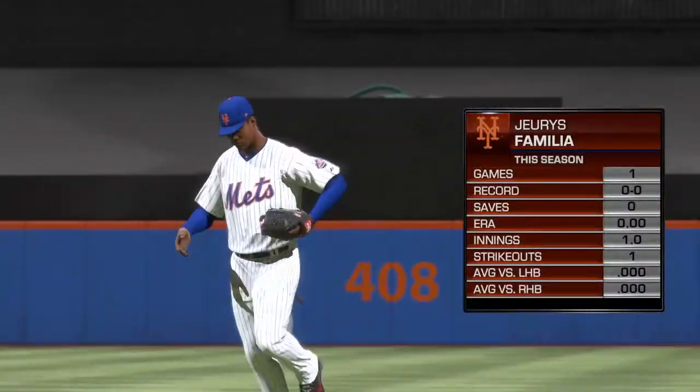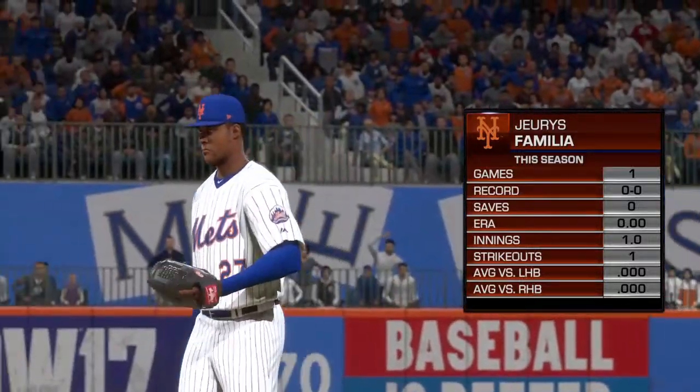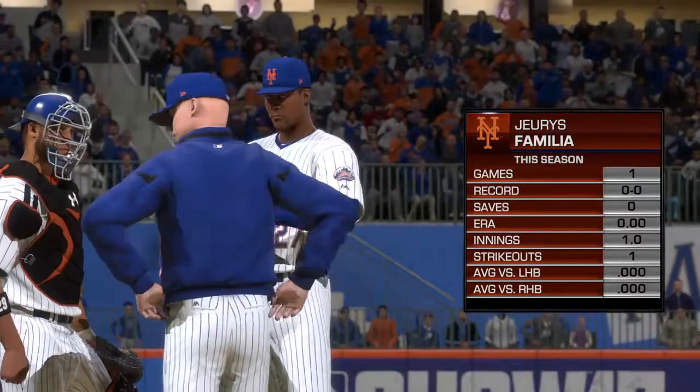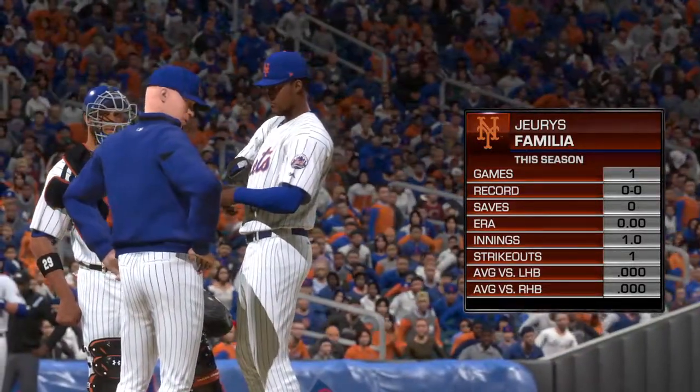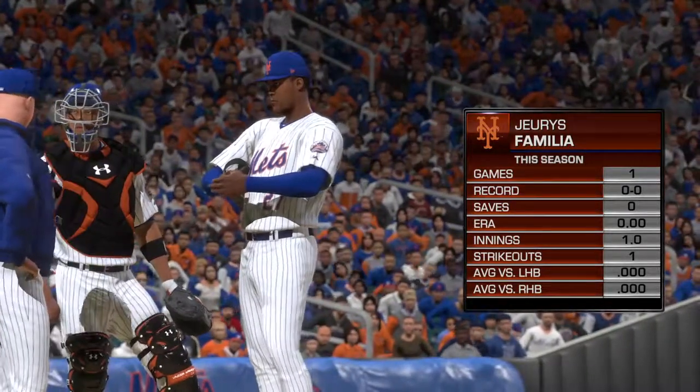Jeurys Familia takes the mound now, and it appears he's being brought in to face the right-handed batter who waits next. Yeah, you usually don't hear the term righty specialist very often, but that's kind of how they're using him here, Matt. Most hitters have a harder time against pitchers of the same handedness, so we'll see if this move pans out.